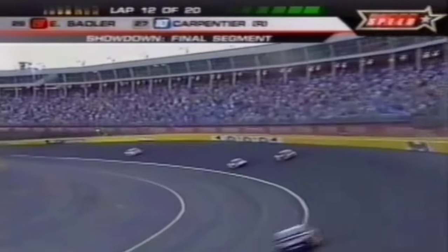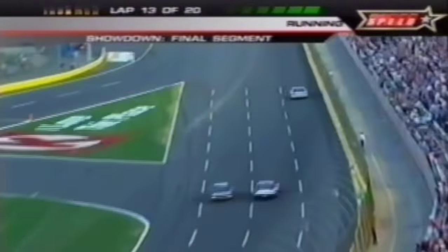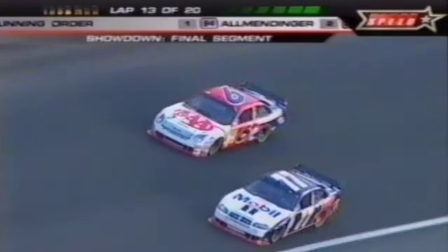They'll be coming to eight to go this time. Hornish has a run coming off turn four. Reagan up to block. Hornish to the bottom, squeezes down there. I don't like this. I don't like him going in on the bottom unless he can clear him. He's got to clear him to make it. He stuck it. He stuck it on the bottom, and he's going to make the pass.